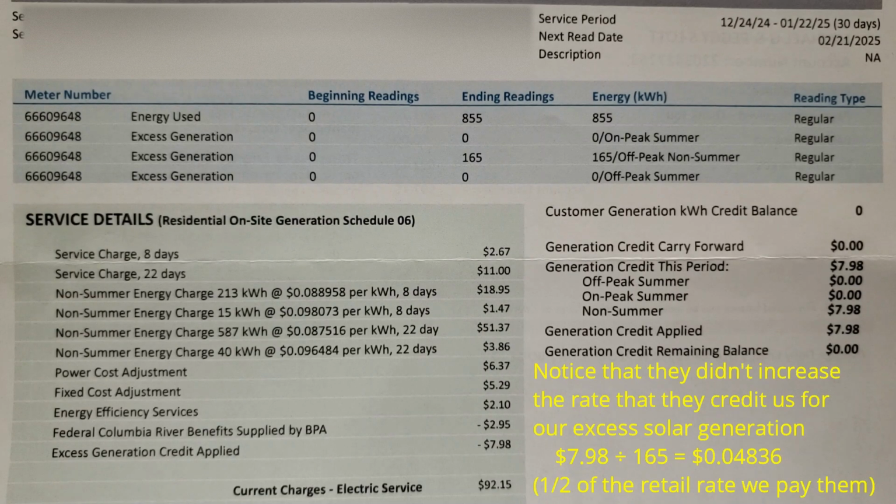Notice the service charge is not $10 anymore. In 2023 it was $5. In 2024 it was $10, and in 2025 now it's $15 a month. And the rates have increased.